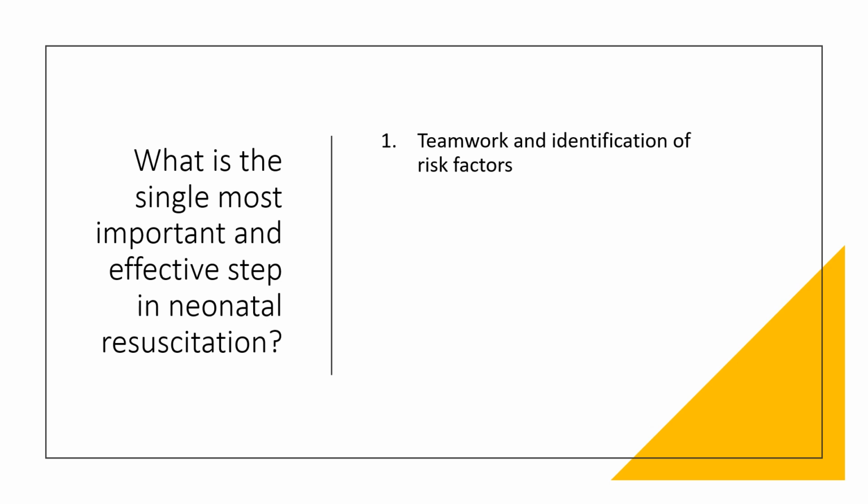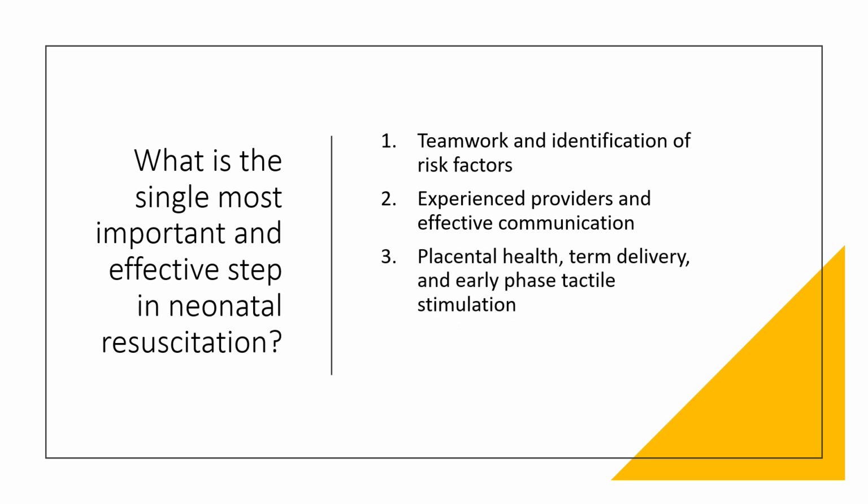Is the cord separated? Do we have a perfusion issue going into this? Are we going to have a poor transition? Is there a C-section? Is that a risk factor for the kid not getting that squeeze? Experienced providers and effective communication are going to matter. Someone who is just there and has never practiced these skills, never practiced the teamwork component of this, is usually not going to be the most effective resuscitator. So effective communication and experience really will help identify not only the risk factors, but the coordination of the team as well.